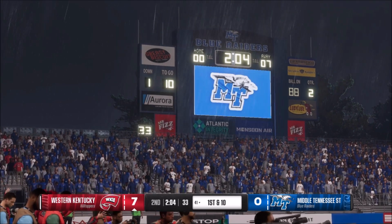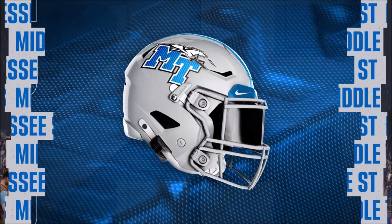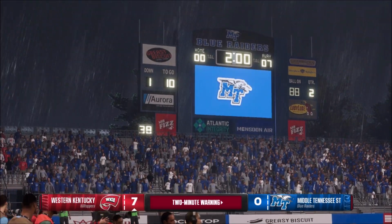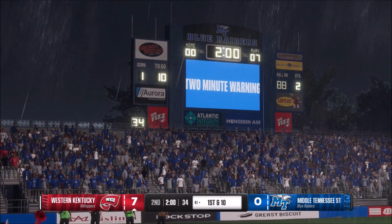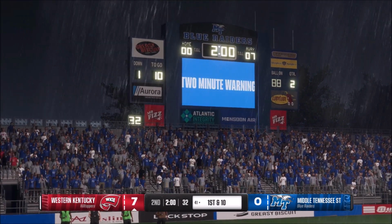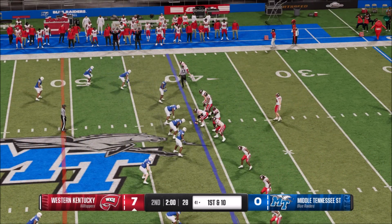Well, if at first you don't succeed, try again, right? It's been really hard for this offense in this game to run the football, but they finally break off a big run there. That could be the play they need to really generate momentum and get this run game going. The offense lines up at the 41 with a 1st and 10.